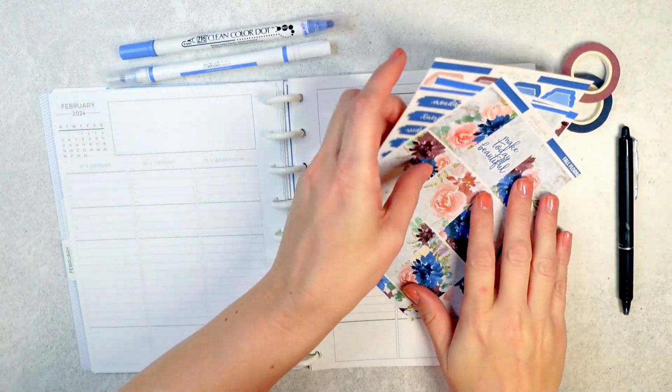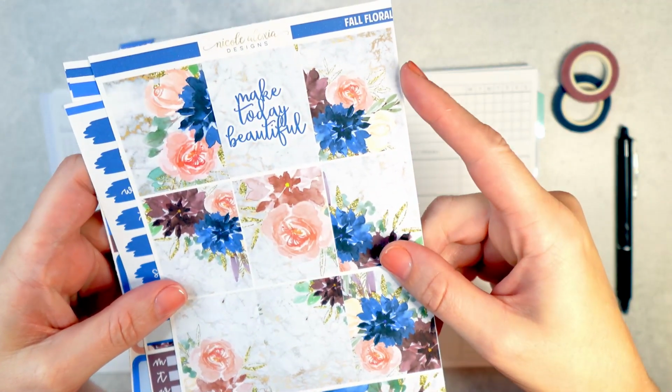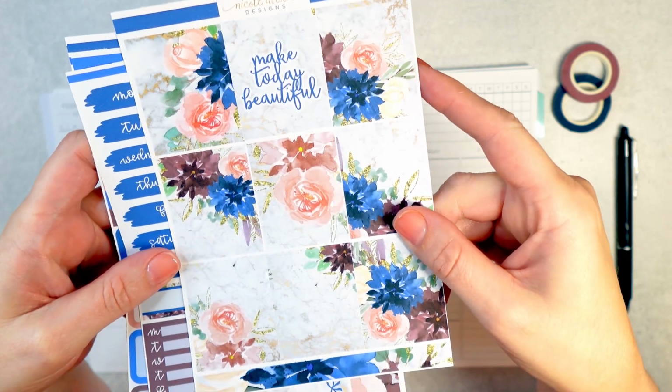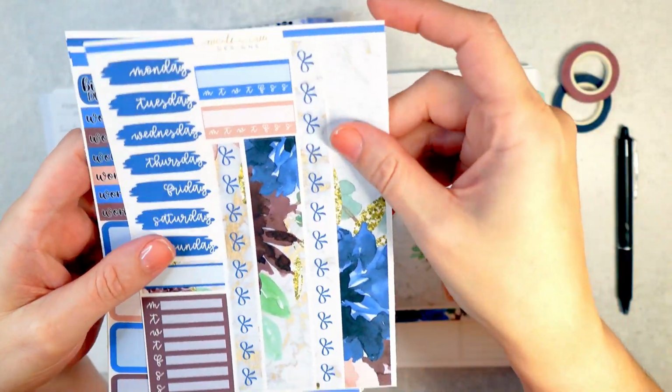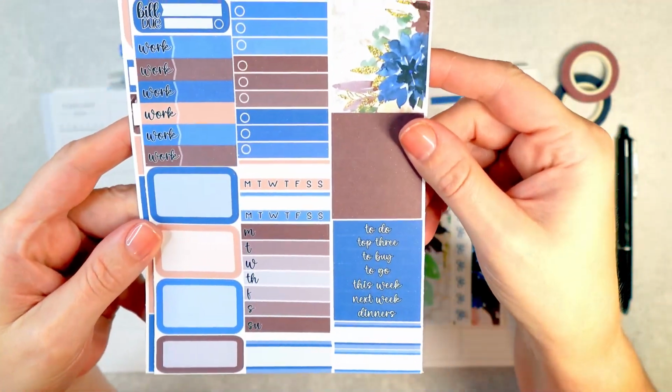Okay friends, first I want to show you the kit that I picked for today. It's called Fall Floral. It's from NicoleAlexiaDesigns. The big box says Make Today Beautiful. It has these gorgeous blooms in burgundies, pinks, like pink champagne, and some blues.